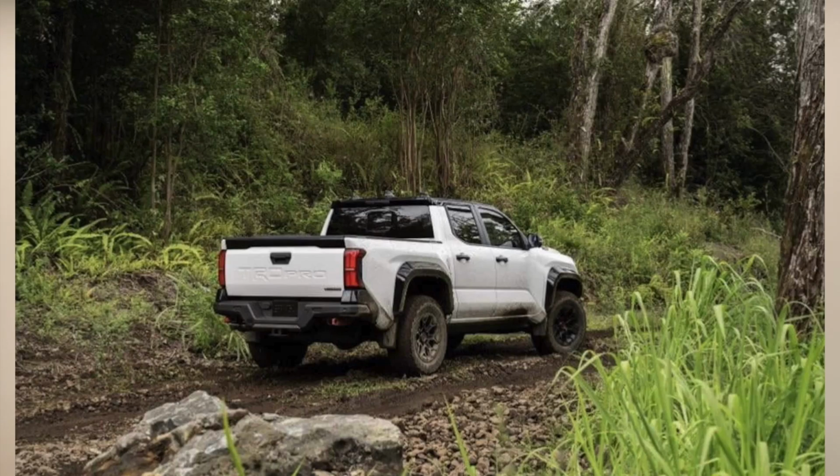I have a couple photos here I'm going to share on the screen. I want to get a closer look at them. I'm excited to see it because it does look pretty incredible. I think they're the best looking wheel that they have ever put on a Tacoma TRD Pro. I think they are doing a good job at progressing in that field too, just continuously getting better.